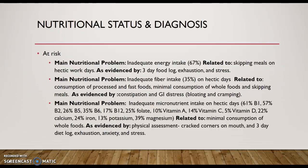So the nutritional status is at risk, and the diagnosis is as follows. The first main nutritional problem is inadequate energy intake, 67%. And this is related to skipping meals on hectic work days, as evidenced by her 3-day food log, her exhaustion, and her stress levels. Main nutritional problem number 2 is inadequate fiber intake, which is just 35% on the hectic days, related to consumption of processed food and fast food, minimal consumption of whole foods, and skipping meals. And this is as evidenced by constipation and GI distress, including bloating and cramping.